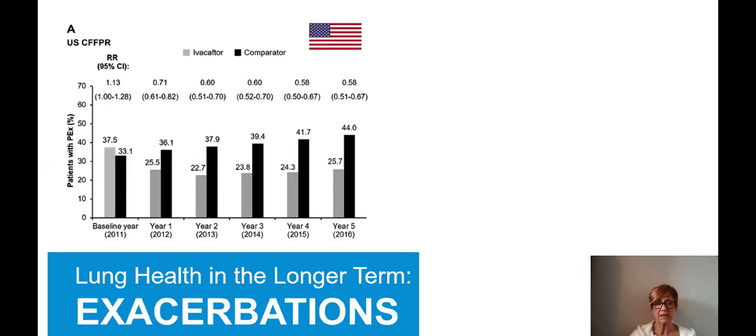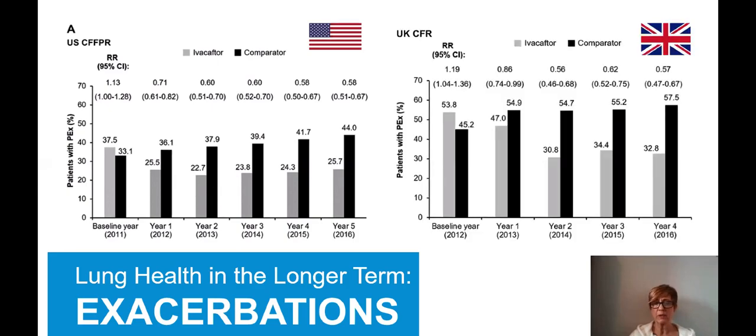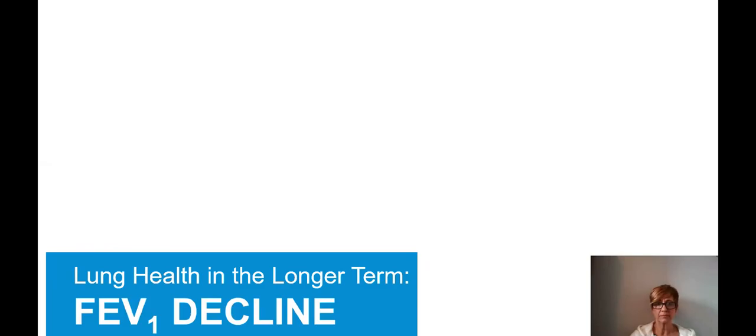And as we progress through the subsequent 5 years, you can see that the gap between those two groups begins to widen. So by the end of 5 years exposure to treatment, there are a lot more patients having exacerbations in the control comparator group than there are in the ivacaftor group. And this data is mirrored very, very closely, as you can see, with somewhat smaller numbers here in the UK over on the right.